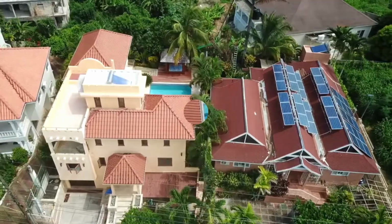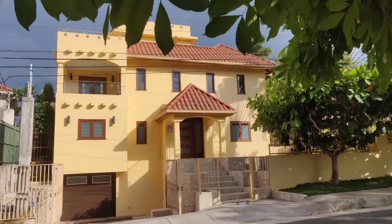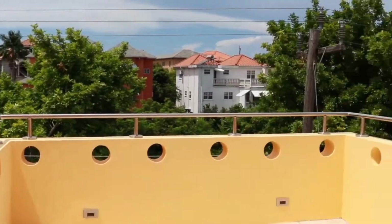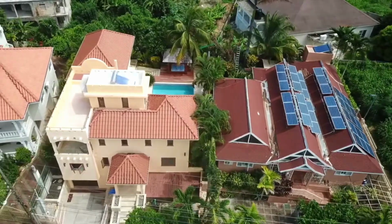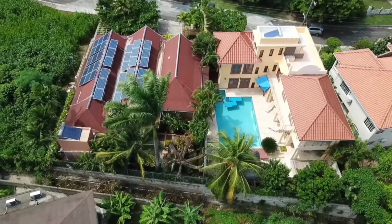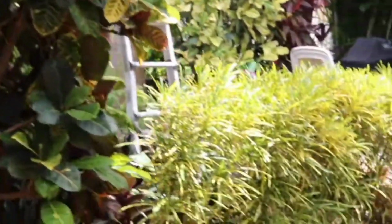Built in 2015 by MAFFESSANTI and Sons, the villa includes a two-car garage, rooftop terrace with sea and mountain views, solar power, and a 25,000-gallon rainwater system for irrigating the tropical landscaping.